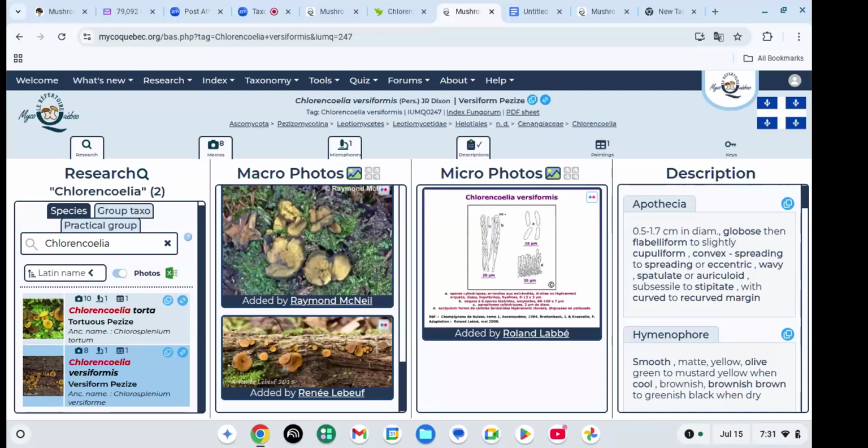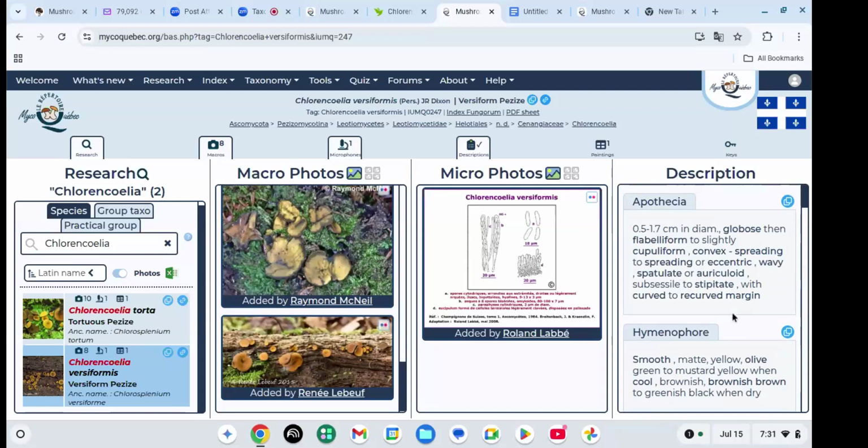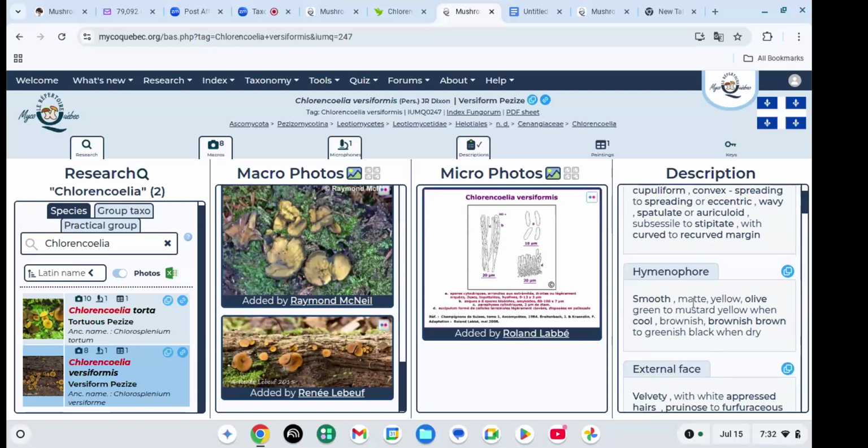Cup apothecia, globose, minifor. Matte yellow, olive green, mustard yellow when cool, brownish. Yeah. Okay, yeah, so I think these are the same.